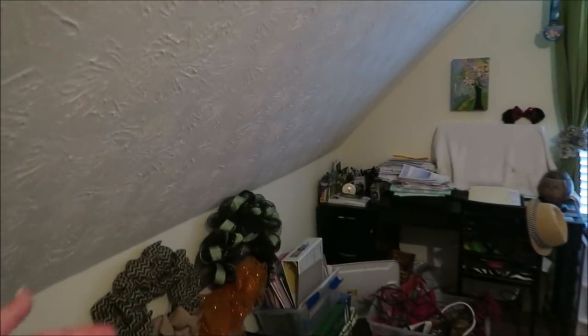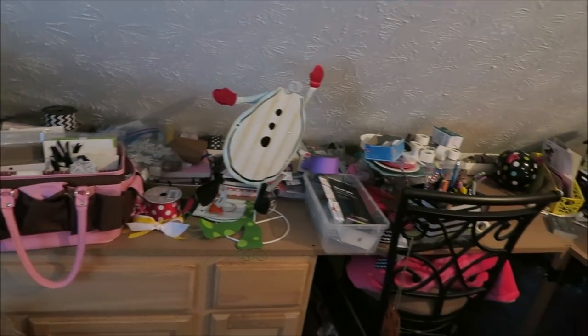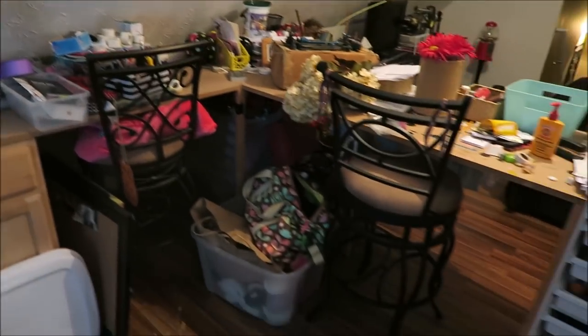Like my desk up there with personal stuff, my computer. I have wreaths up here, lots of crafting area up here, ribbons and all kinds of paints and all kinds of stuff. But this is my craft area. This is a mess, I know, but it works for me.